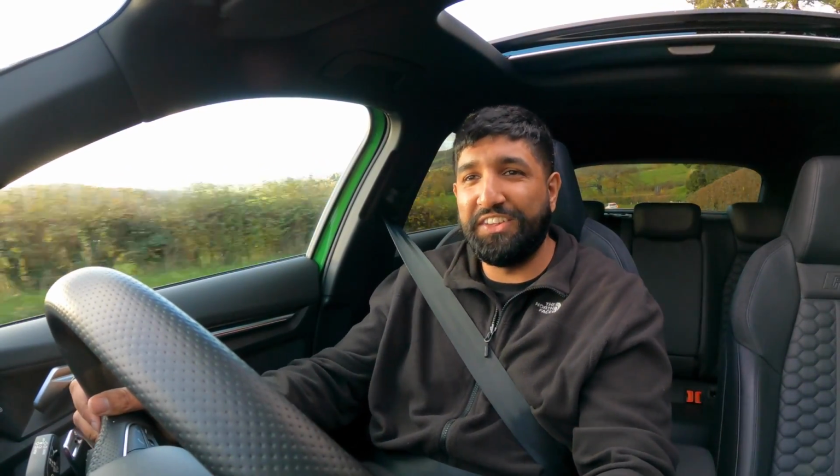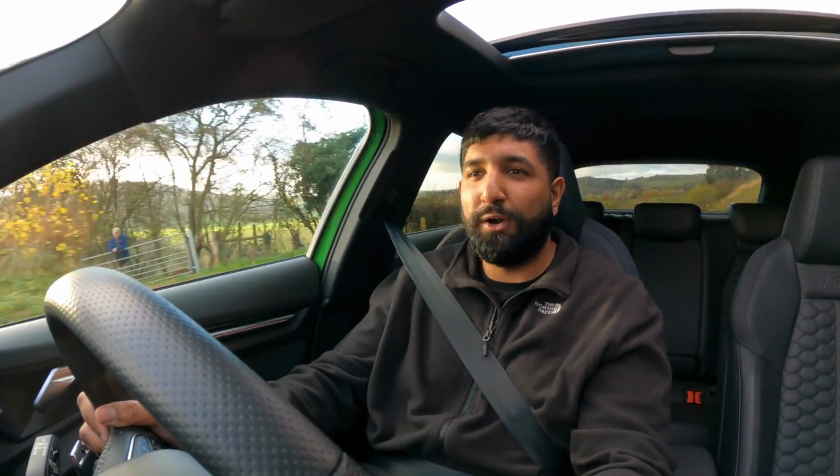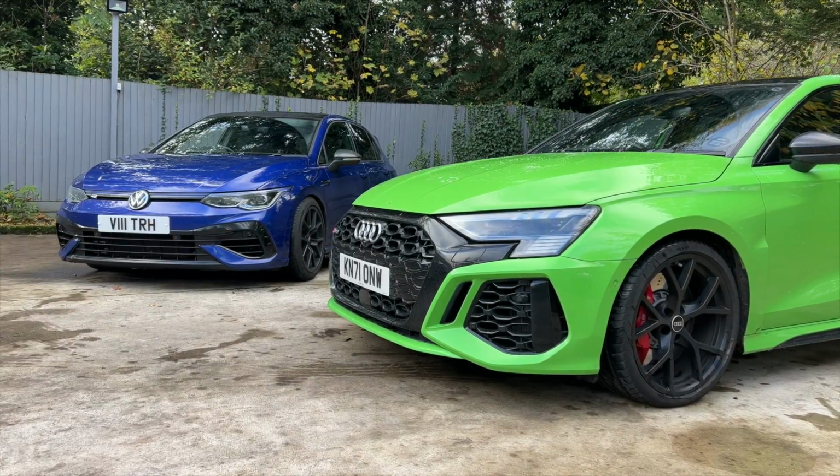yeah, the front axle on these 8Ys is something, isn't it? I remember even mentioning it in the prior video how before, the R used to always feel a bit sharper than the RS3 at the time, but this, it feels more on its toes than the R now, which is how it should be, really.